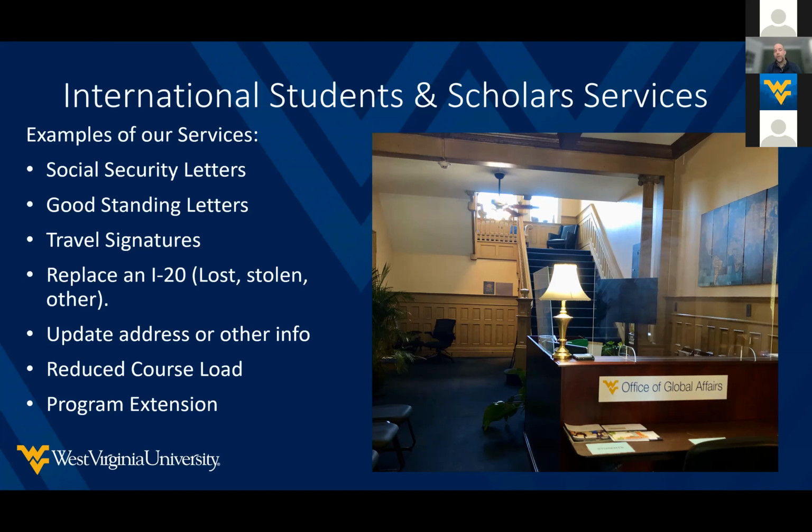You can replace an I-20. So if it's lost, stolen, something happens to it, we can provide you a replacement. We just need a reason for it. You can place that request on our website.